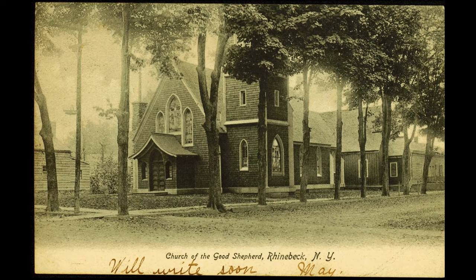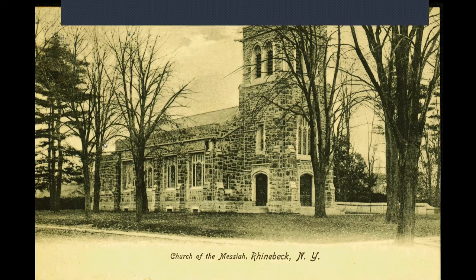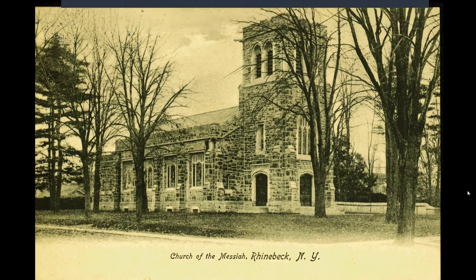And in the meantime, here's a postcard of the church we know today, Church of the Messiah, the Episcopal Church on Route 9, built by John Jacob Astor and his friends. It's full of a lot of stained glass windows, including, you can't see it here in the back, a Tiffany window. And we had a program last year there. And Father Richard gave a great talk of history.